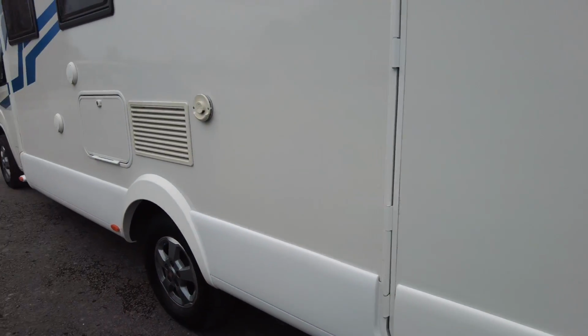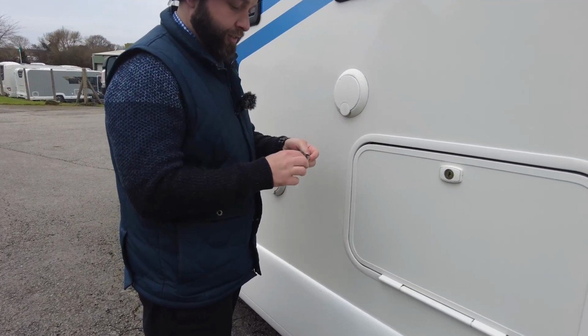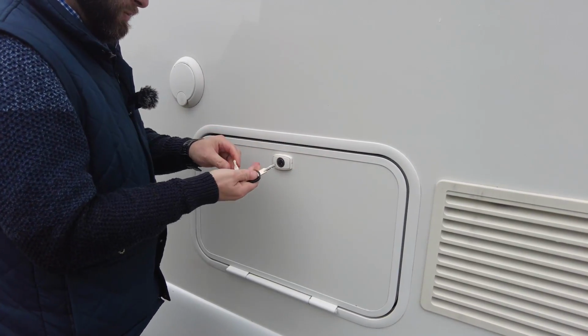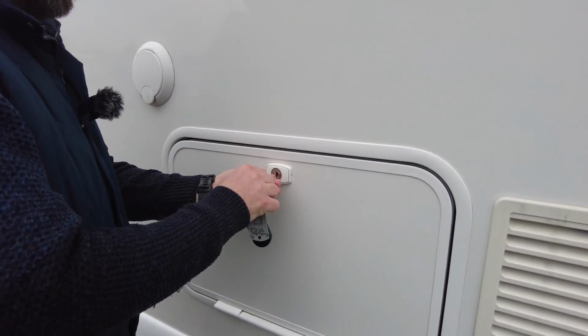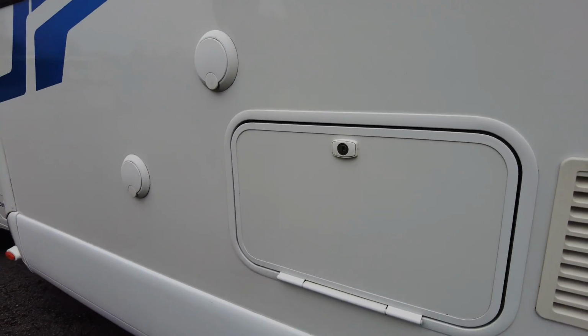Okay, coming round, bit of storage. Have I got the key? I have. Let's just do that now. He says, my mistake, guys. Sod's law, I haven't got the right key. Okay, well, we'll have to come back to that.